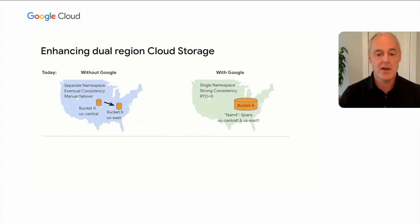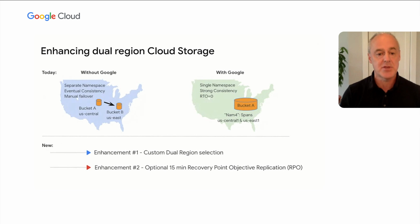One of the big enhancements that we are announcing is that we're going to allow not just fixed name pairs, which is what we have today. We currently have a pair of regions in Asia, a pair of regions in the US, and a pair of regions in Europe. We're going to allow customers to specify the particular regions that they want to create a custom dual region across. So this is very powerful, being able to pair together a couple of regions and provide a single bucket that spans those two regions.